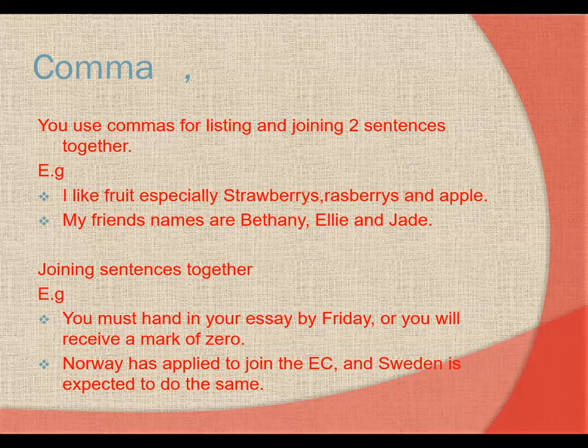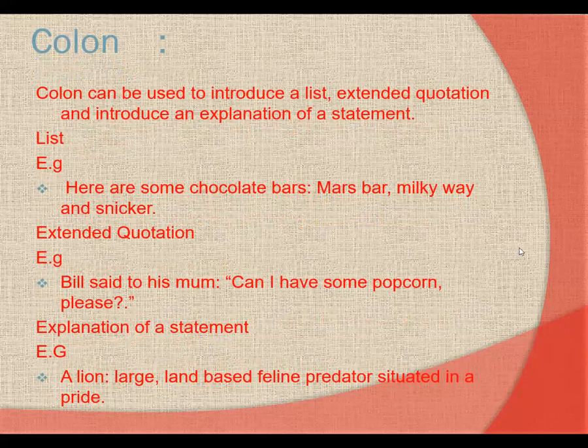Second example is: Norway has applied to join the EC, comma, and Sweden is expected to do the same. So this is how you use commas.